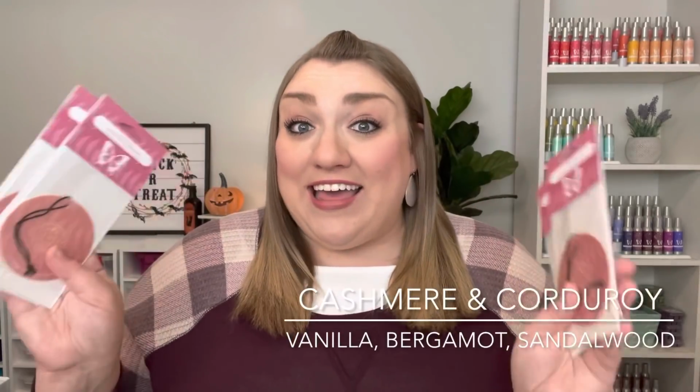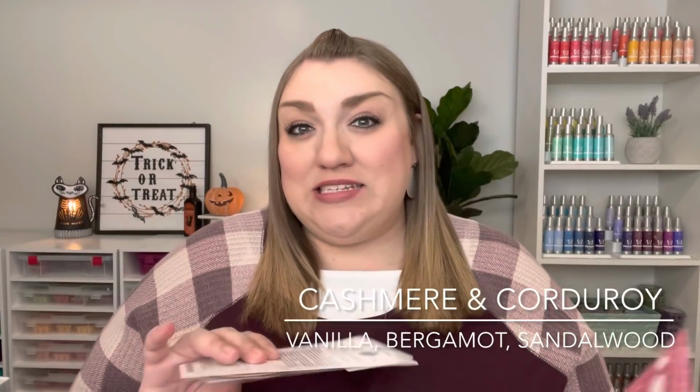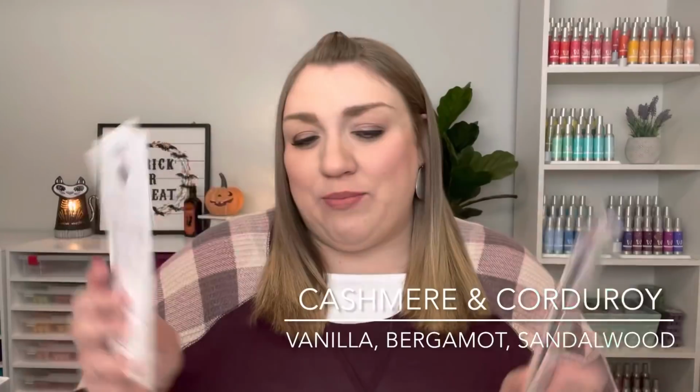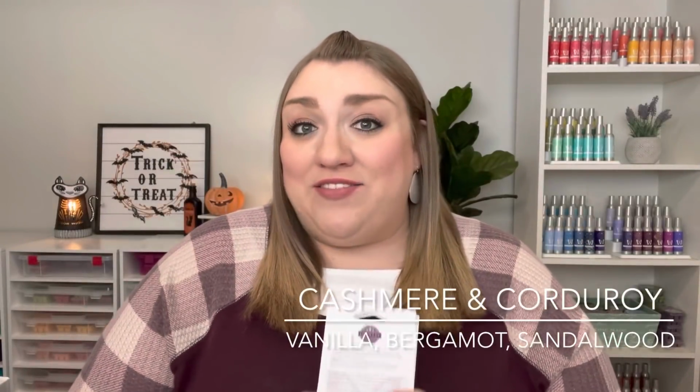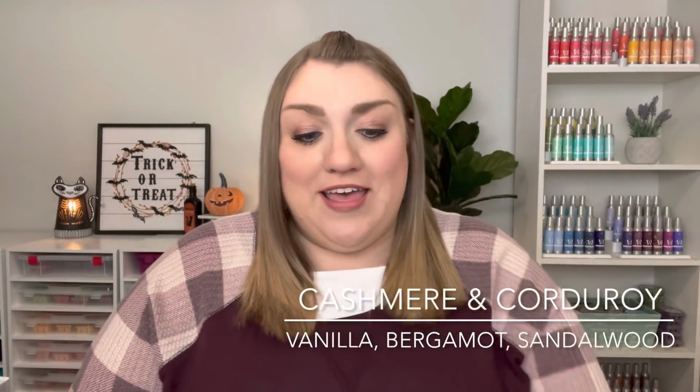I got two in vanilla blackberry. I just thought that would be a very nice scent for the car, so I'm excited to try that. And then I got four of one of the new releases, cashmere and corduroy. I think this will be a perfect scent for my car because it's sweet but not bakery sweet, so I'm hoping I will really like that. If it's anything like the wax, I think it should be pretty strong, so I'm excited to put one of those in my car today.